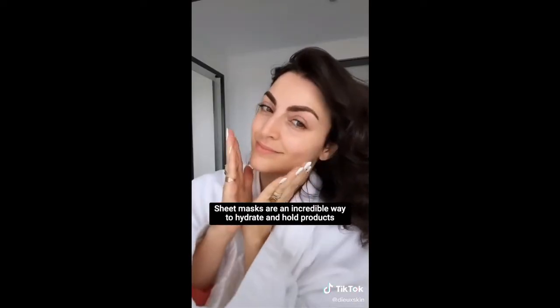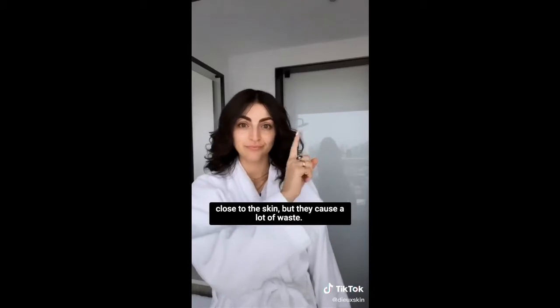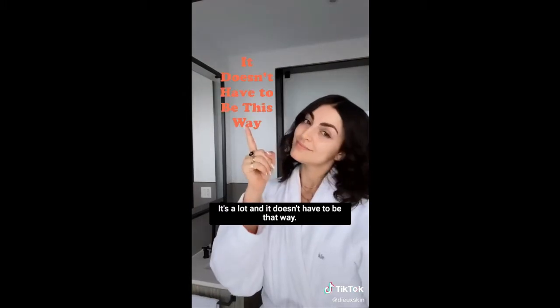Do is a brand that rethinks how we do skincare, and we're starting with reusable sheet masks. Sheet masks are an incredible way to hydrate and hold products close to the skin, but they cause a lot of waste. A traditional sheet mask has a box, a pouch, an insert, and then your mask. It's a lot, and it doesn't have to be that way.